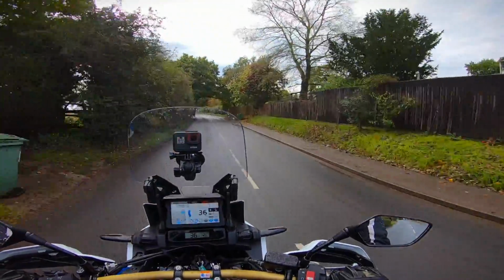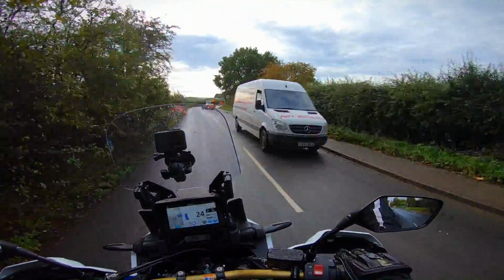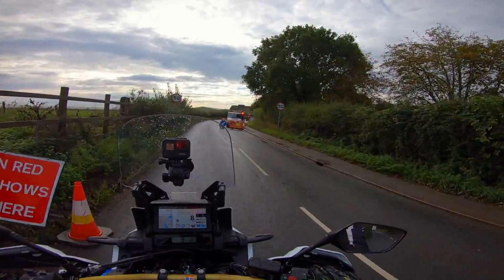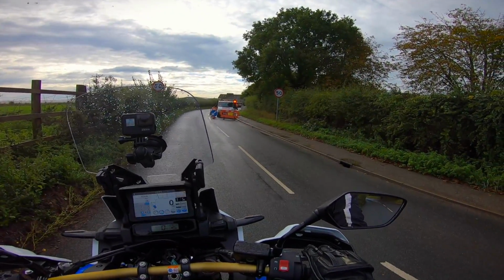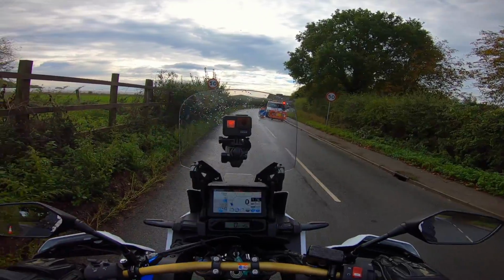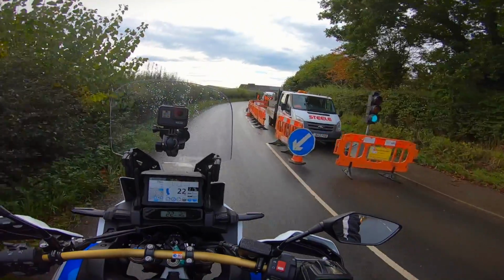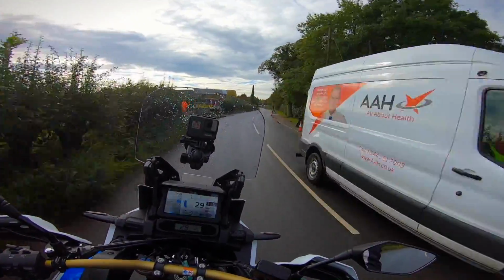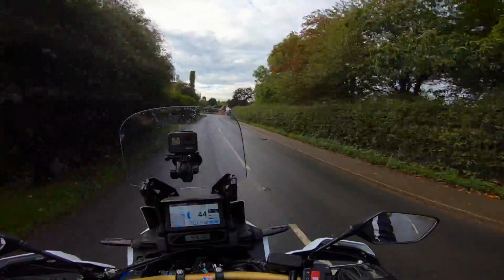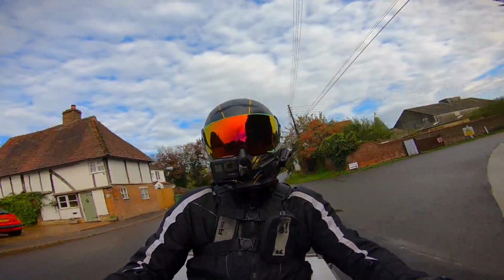Now the screen can be adjusted, but you need two hands to do it, and at the moment it is set pretty much ideally for me, to be honest. That is the highest setting that you can have. It does come down a lot more, but that's fine for me. I just have to make sure I don't slouch though to see over it. I don't like looking through screens, so this is not bad. I can see right over the top of it, and yet I'm still protected from the wind buffeting.